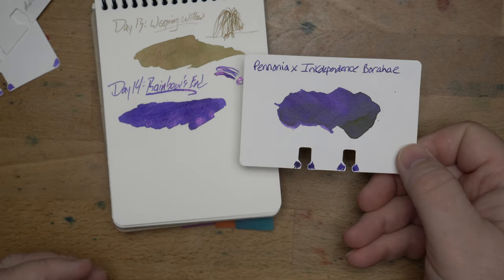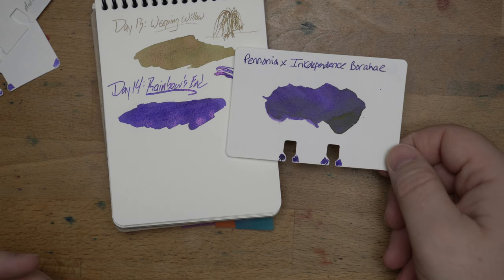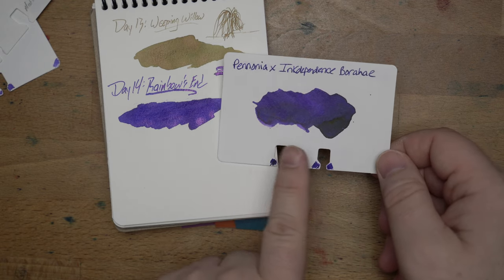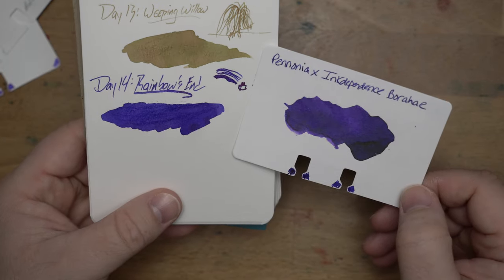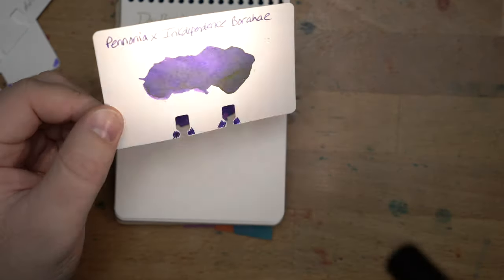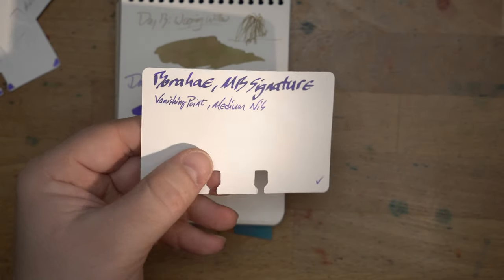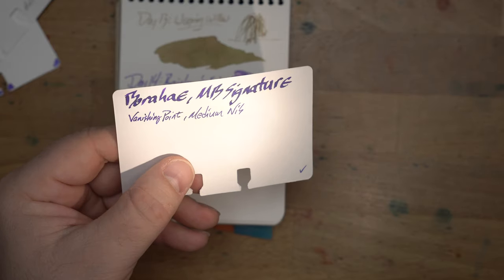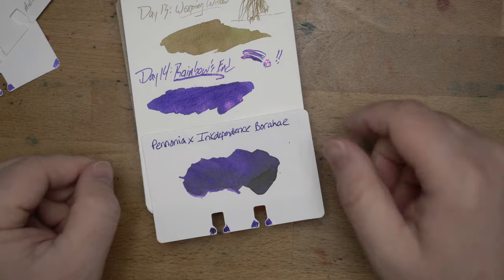This is an ink that I made with Pennonia, or rather, Pennonia did with me, I guess, called Borahae. Mine is more of a matte color and a little bit more grape, I think, than the color of this. And I did mine with a blue shimmer. Did I do it in the swatch? I forget. No, I didn't put any shimmer in the swatch. You can see a little bit of shimmer there in the smaller writing sample, but not a whole lot. I went with a blue shimmer for mine.